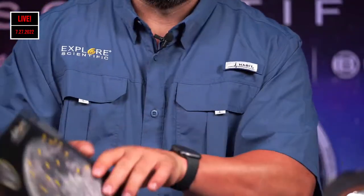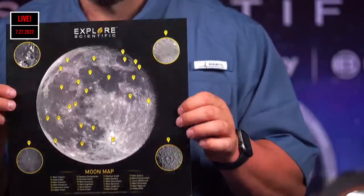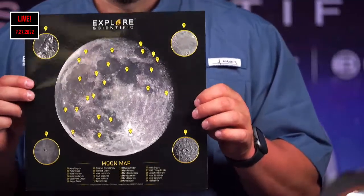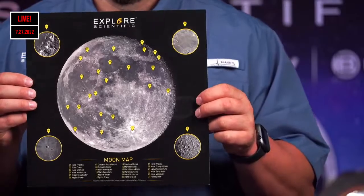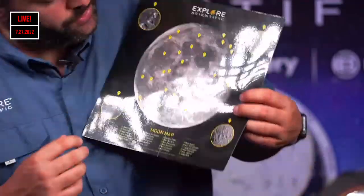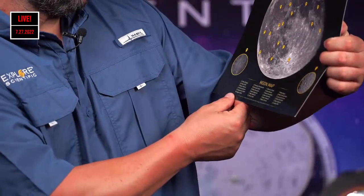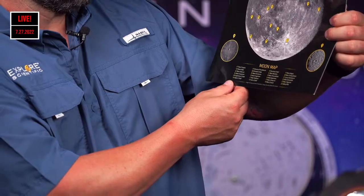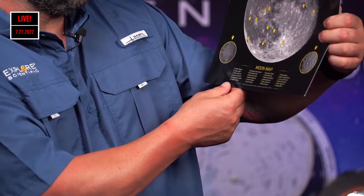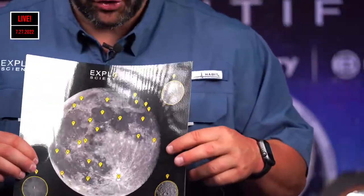And on the backside, this is more, I hate to say it, more interesting to me. This lets me know every major crater out there. You got Mare Figaris, Pluto crater, Mare Imbrium, Mare Insularum. I'm going to butcher these names. But yeah, Kent would be a lot better at this than I would be, for sure.